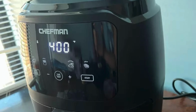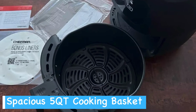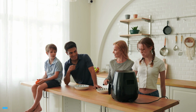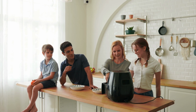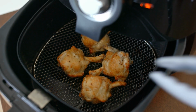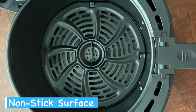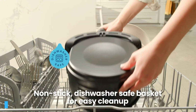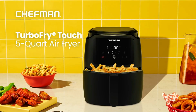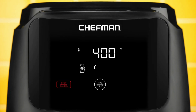choice for families. You'll appreciate the spacious 5-quart basket that lets you cook meals for the whole family. It's perfect for whipping up batches of crispy fries, chicken wings, or even a small whole chicken. The non-stick surface makes cleanup a breeze, and you can pop the basket right into the dishwasher when you're done. The digital touchscreen interface puts you in control with just a few taps.